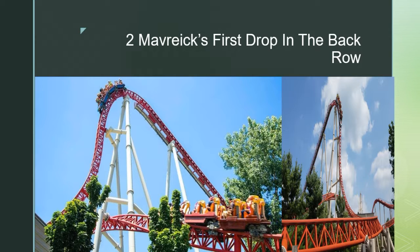Alright. Number 2 is Maverick's first drop in the back row. First drop in the back row is legendary. It is legendary. It is the best drop possible. Because you go into that beyond vertical drop. 95 degrees. I sound like a science nerd. But you go into a 95 degrees drop, and it's in the back row, and it being 3 trains makes it even more insane. But I love Maverick, so I really am excited for you guys. I know a couple people that are riding Maverick and other coasters at Cedar Point soon. I hope that you enjoyed those rides.